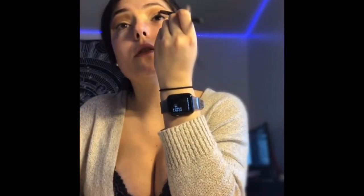Okay, there's that, and then for the crease. For the crease, I'm gonna go in with this smaller brush because in the picture it really shows just the crease for the dark brown. So I'm just going to... I mean, one person's watching it, you know.